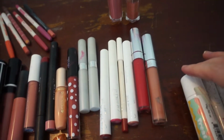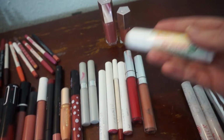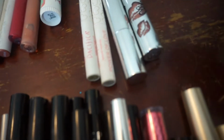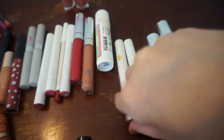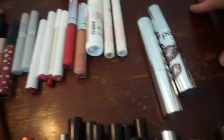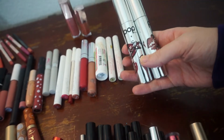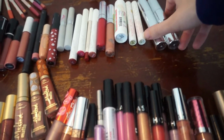I have a Treat Beauty. This is just a lip scrub. I usually keep that with my skincare. I have a couple of Pacifica lipsticks, which I don't love. They're kind of drying. And then I have some Pop Beauty. These are from the Meg Cahill collab. One is a red and one is a nude. And they're two of my favorite colors again.